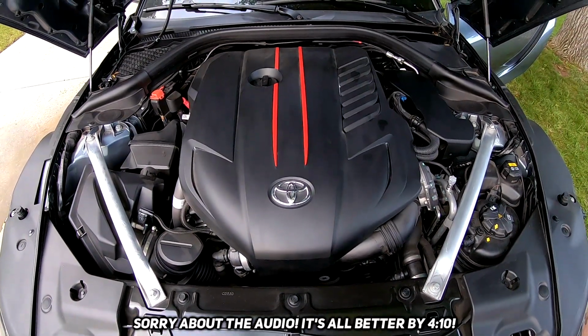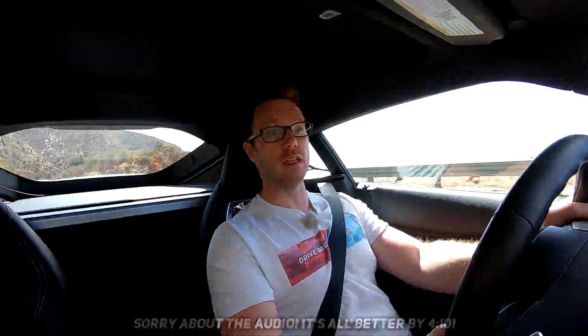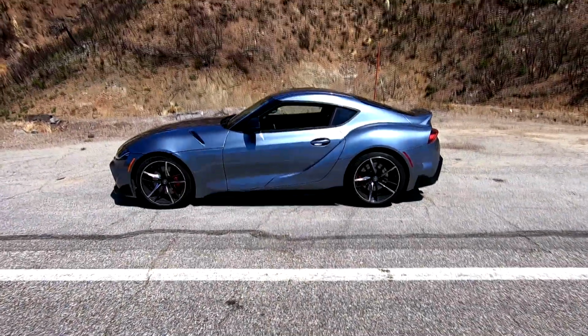Well, the head is different, but the big thing is the block. Interestingly, they've lowered the compression from 11 to 1 to 10.2 to 1, and BMW at least claims that by lowering the compression they can throw more boost to this car, which Turbocharging 101 says is generally true. By lowering the compression you can run more boost without detonation.